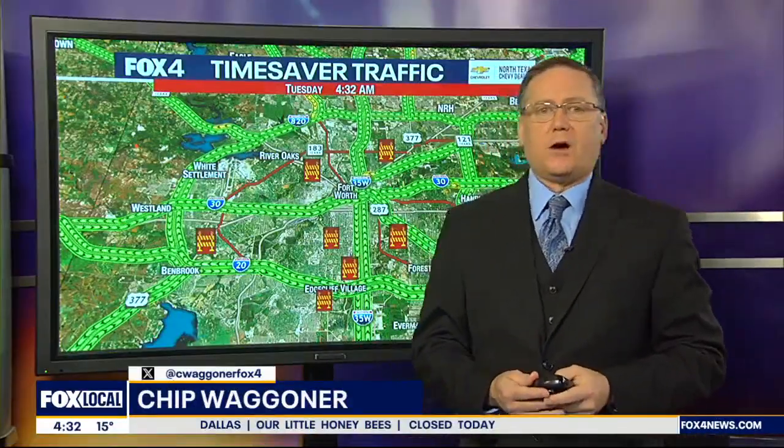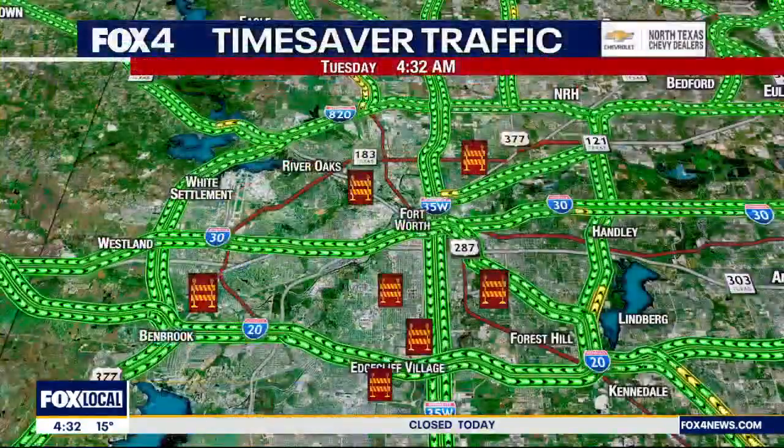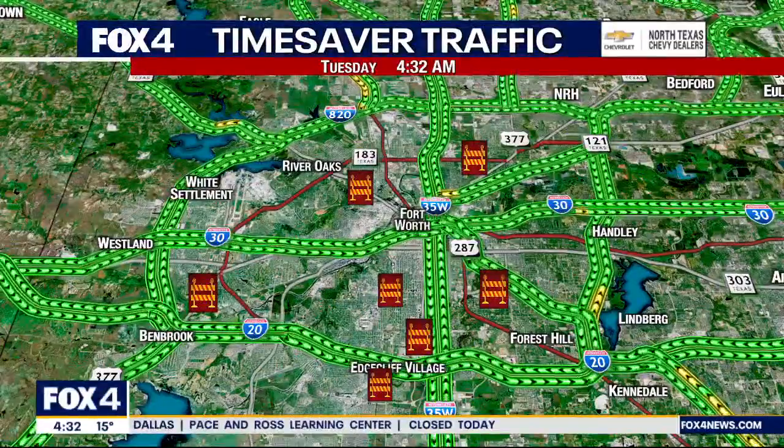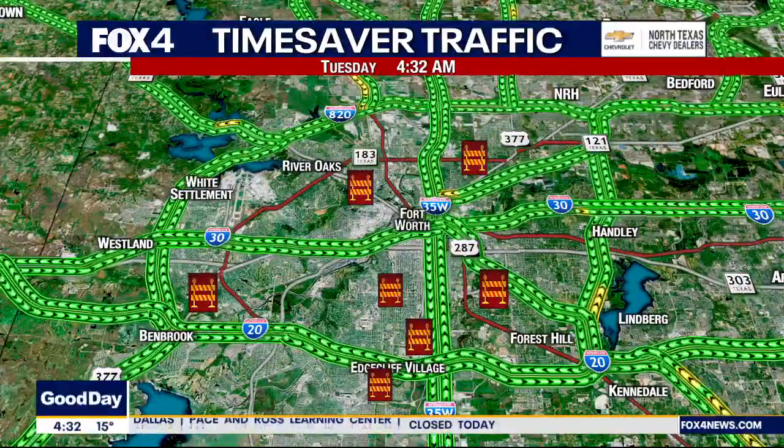Right. Now, the rough things that we're looking at in Fort Worth are not on any of the major highways, which is a positive thing. And again, most of the highways are looking really good right now, and no reports of any major incidents right now. Did have a brief problem pop up and disappear on I-20 around Wichita, but again, everything is back to normal in that location.